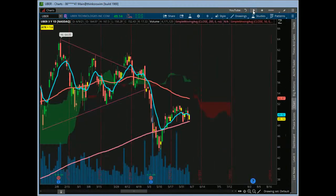So Uber. Getting a tight inside day, ended up down here a little bit below the 80 MA, but it's still holding its 200. It could be maybe flagging right here. Kind of, sort of, it looks just a little bit blah. So let's see if we can get some volume one way or the other out of that range, the top of that flag or even the bottom.